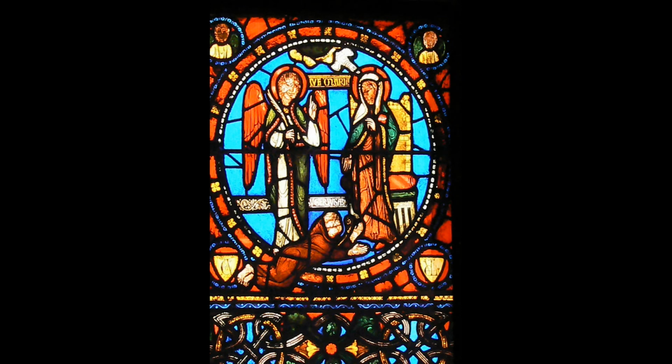Here's a piece of the original glass which actually has Suger in it. And Suger himself says that the most important thing here is in fact the quality of the light in the church, the quality made possible by the great increase in the size and number of stained glass windows.